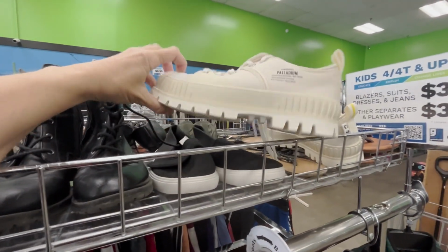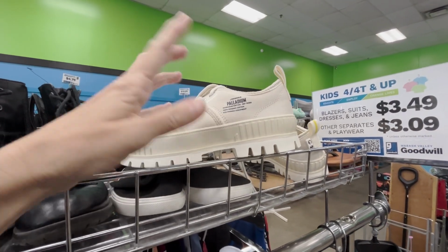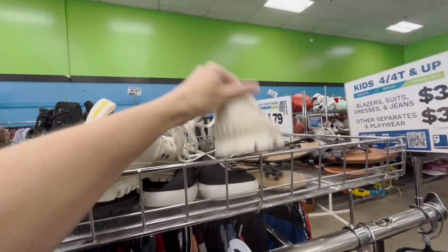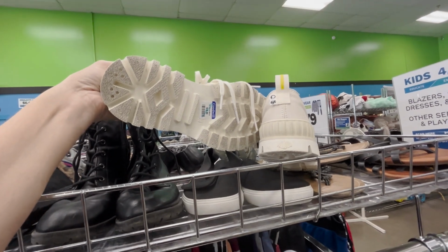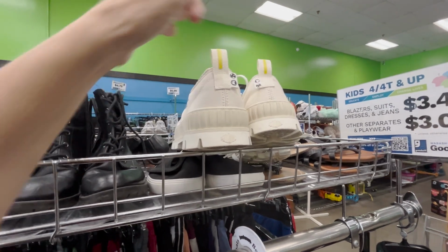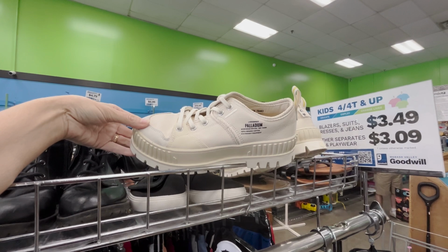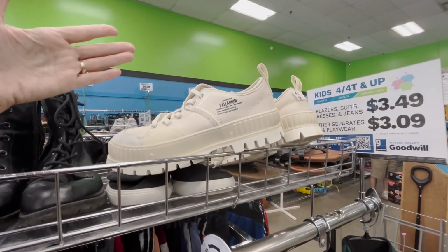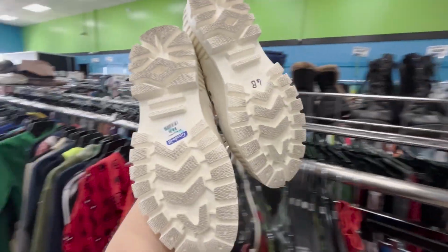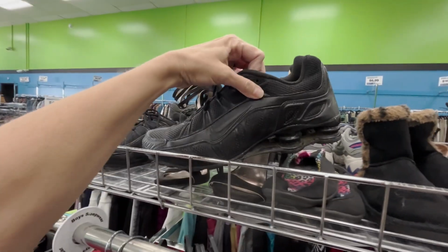Alright, when I first looked at these shoes, I was like, these look so cheap. Especially with the brand logo that big on the side of the shoe. But I noticed that they're pretty heavy duty, and they only want $6.99 for them. So I decided to look up this brand, which is Palladium, I guess. And it looks like some of these can do extremely well. I couldn't find this one listed or sold, so I don't know if it's more of a rare one, but I think for $6.99, we're going to give them a whirl.